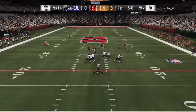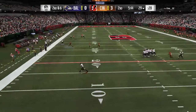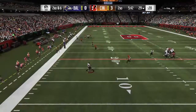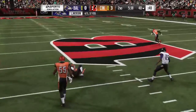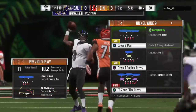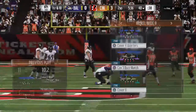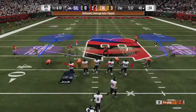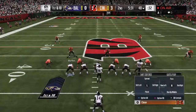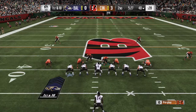Play action. It's Jackson. Steps away to his left. He gets this one to Michael Crabtree. First catch of the game for Crabtree. It's a first down. This has to go down as one of the simpler routes in the playbook, but oh so effective. Nice completion there. Keeps the sticks moving. Lucky 56. Here we go now.